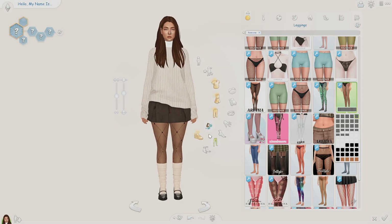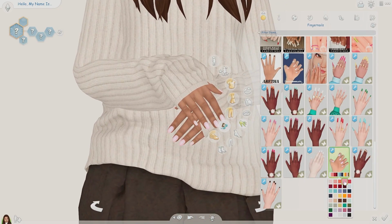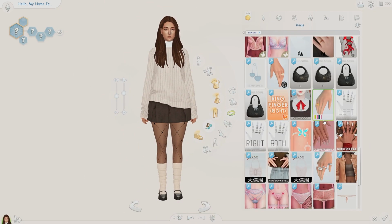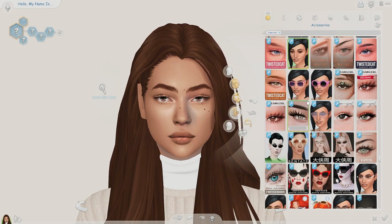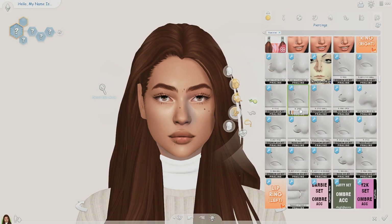But this outfit, okay, looking at it now, I really, really like it. The shoes are perfect. I love them. And the socks, oh my gosh, it's so cute. I love it. But I don't really have anything else to talk about.